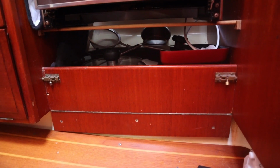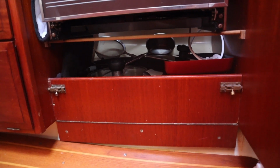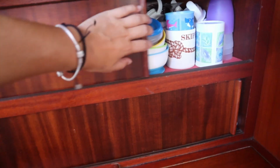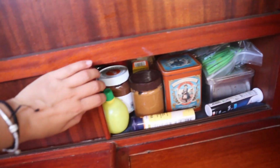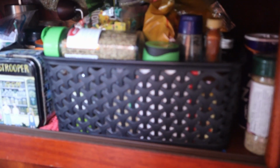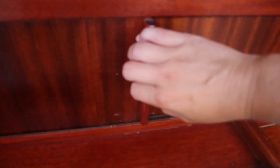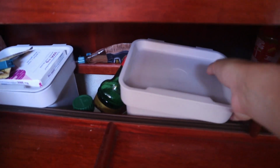Underneath our stove we have a little room where we put our pans and pots. And these are also cabinets. Those are sliding doors. Some food, a spice cabinet, so we have all our spices stored up here. And our final one is different from the others. We can put some small boxes on top.